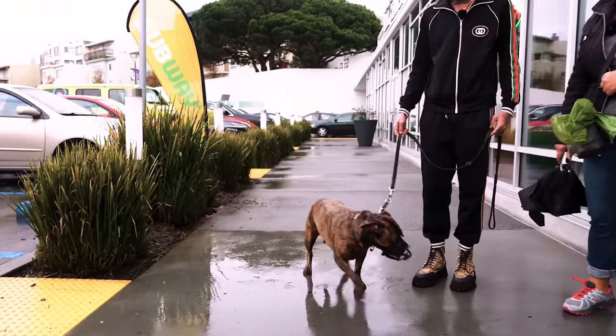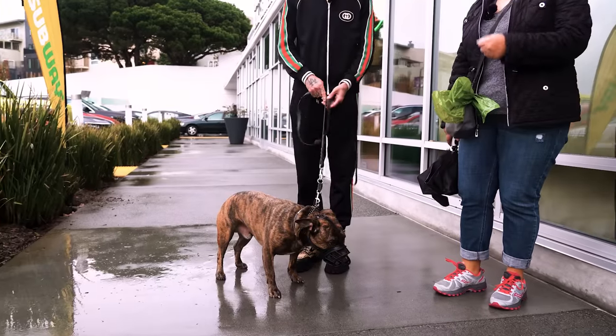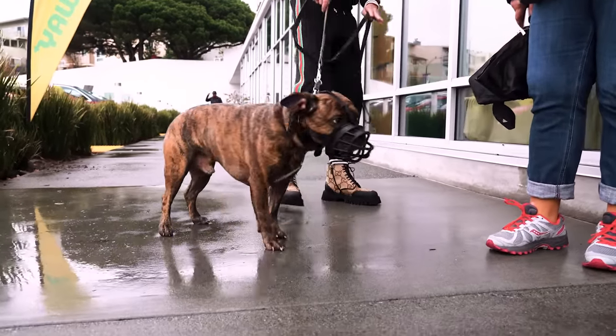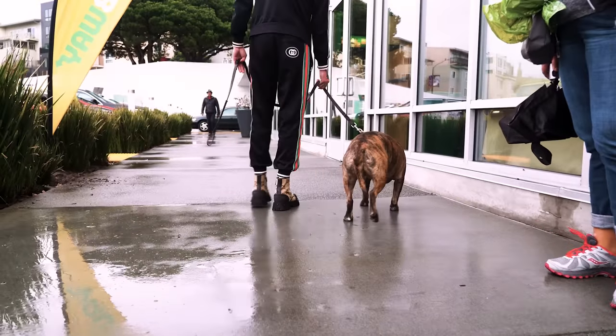Hey, come on. So if he focuses on someone, instead of you just pulling and pulling and pulling, you're actually going to come do this. Spinning him around makes it a lot easier. Come.